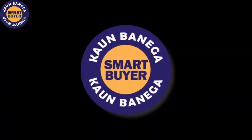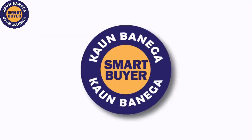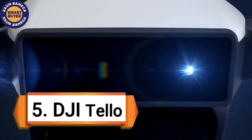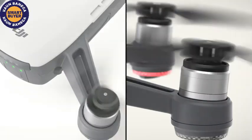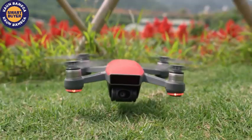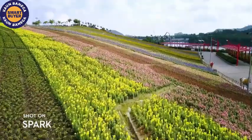In this video, we are here to share the best affordable drones in India that you can buy in the market. On the spot 5 in our list, we have DJI Tello. DJI Tello drone is one of the most popular, cost-effective drones available in India. This drone provides a 5MP camera with a flight timing of 13 minutes and a maximum speed of 17.9 mph.